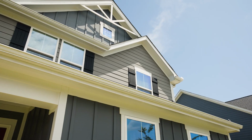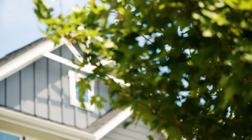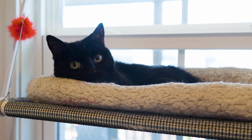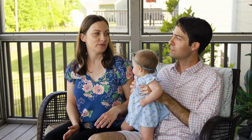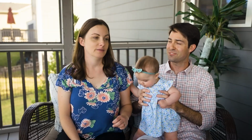We've been here about 5 years, and along the way I've been trying to do DIY projects and turn it from a house into a home. We added some accent walls throughout the house. We upgraded some of the trim. We did as much as we could: flooring and cabinets and countertops. And lots of fun things.